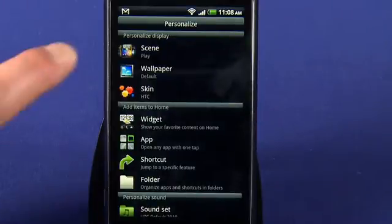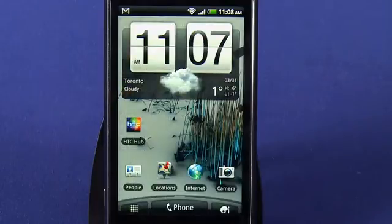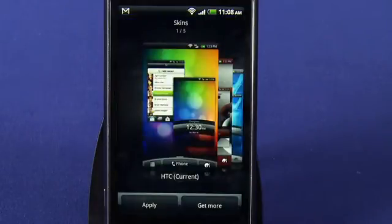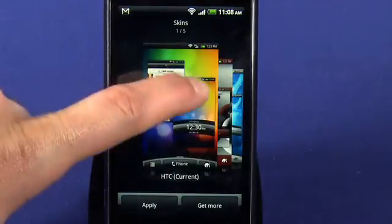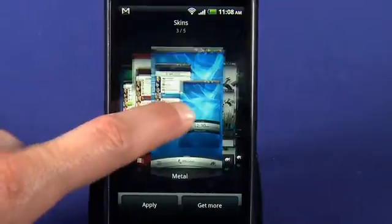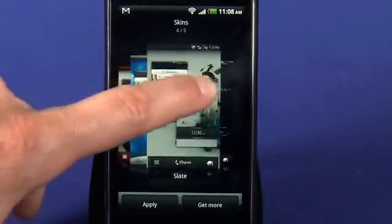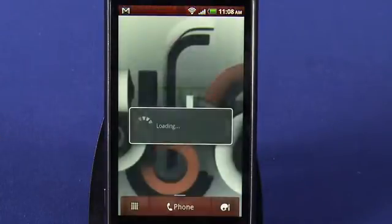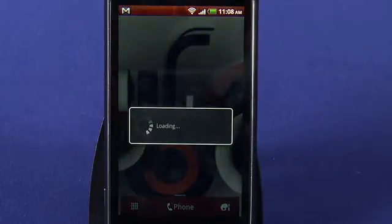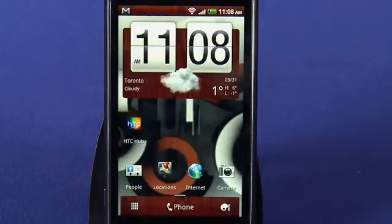This is basically where we go to customize our phone. So now you can see we have scenes, wallpapers, skins. Tap on skins here. We can fundamentally change the look of the phone. This is the basic HTC skin that you would see on most phones. So here we have an option for wood, we have metal, we have blackboard, we have slate. The wood one's kind of neat, so we'll try and get over there to select that one. Now it takes a couple seconds to apply. But when we come back up, we'll see a fundamentally changed interface.